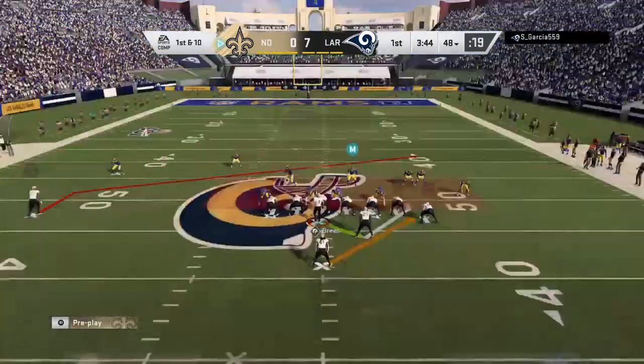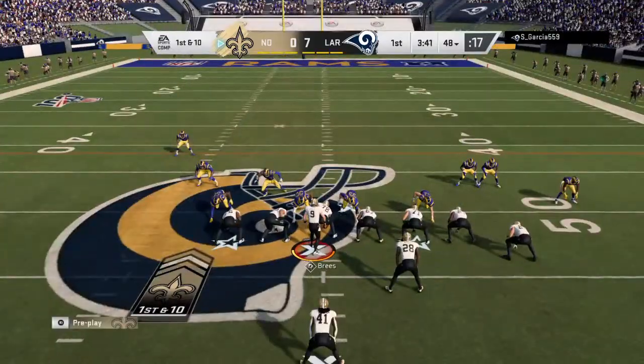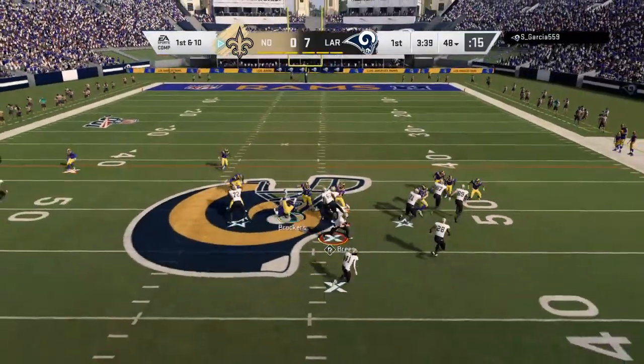Ready. 95-56, 95-56. Come get some. Come get some. Come on.